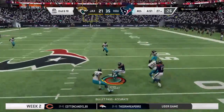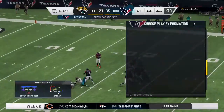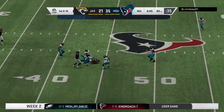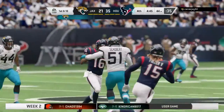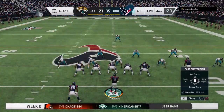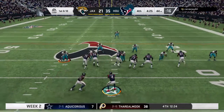Watson. And he's going to have the hook up to QT. And they'll get it up just short of the 45 at the 44. Give them 17 on the pickup there, and the Texans also get a new set of downs. 1st and 10 at the 44-yard line. Watson now perfect since the second half started. 7 of 7. It's 1st and 10.